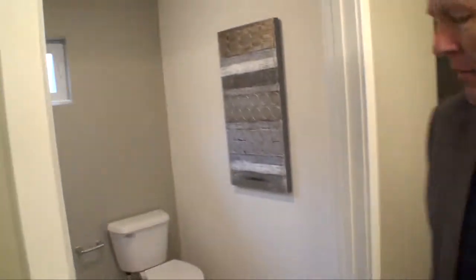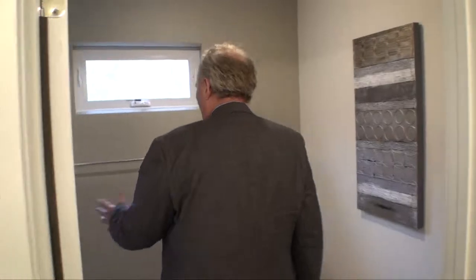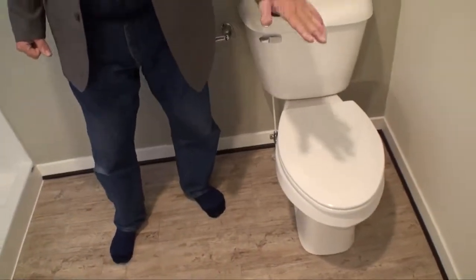Now this is for another couple of grand, we could make this with a tiled shower, but we have a conventional fiberglass shower here. We have a window here. We have the elongated raised toilet here. Let's change positions. You can look inside.